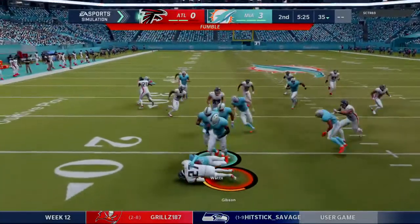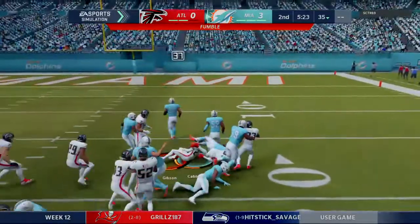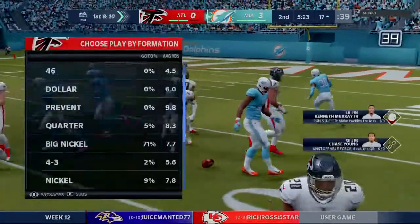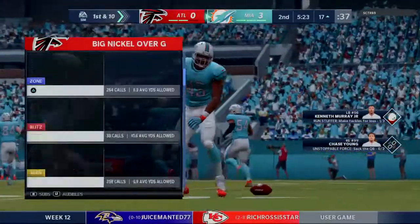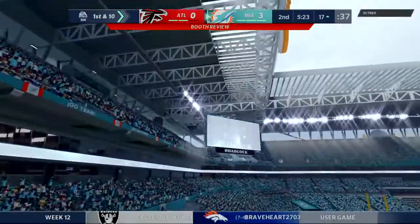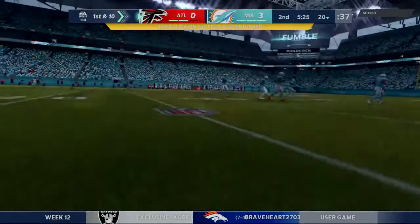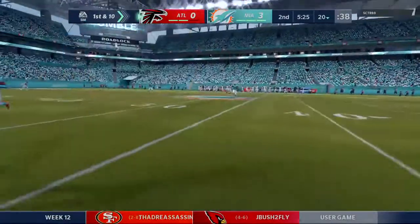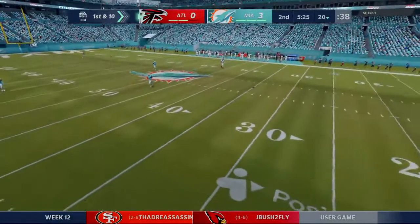And deep in his own territory, he coughs up the football. There's never a good place on the field to fumble the ball. Let's just call it as it is. But definitely not in your own red zone. In your own red zone, it's heightened, isn't it? Because you're almost automatically giving up a score and the momentum, and everything just changes for your team. Yeah, so the kickoff fumble, now great field position.